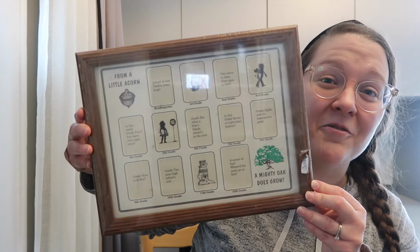This is just the coolest thing, and there's no date on it. I can't wait to start putting pictures in here for her, and then just be able to track her growing every single year. And that's all for this Thrift With Me and haul video. Thank you so much for watching. I hope you enjoyed coming thrifting with Sean and me. We had so much fun, and we were able to find so many fun new things.